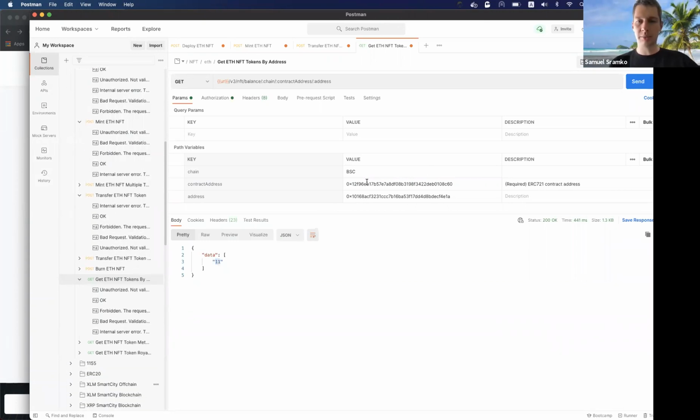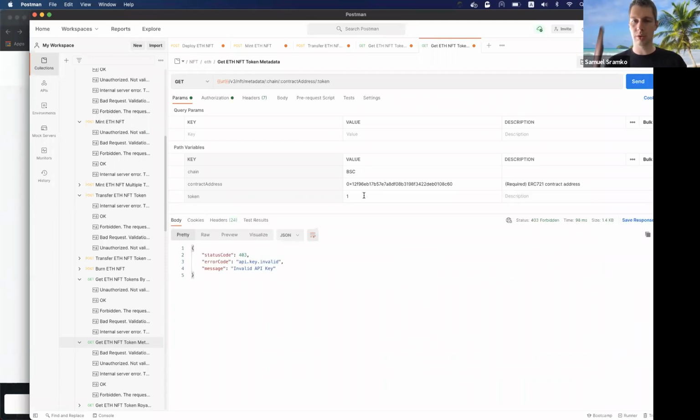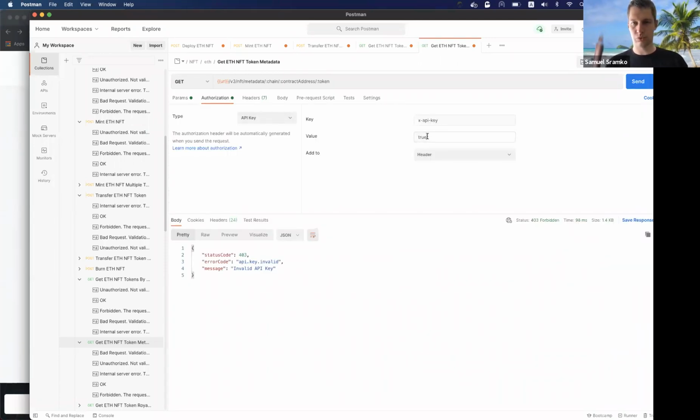And another important operation is the metadata. So you want to see what the metadata is for token number one. We can see it's what we have set up in the mint operation. So if you want to go to the details of the token, you will have the metadata available for you and you can show it to your customers.